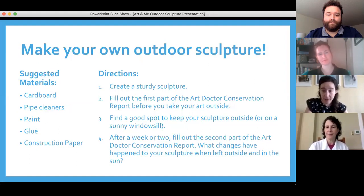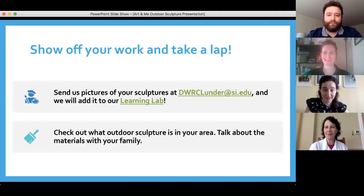I also recommend on the Art Doctor report, you'll see there's a bottom part to sketch it. You might want to sketch a before and after as well, so you can see that. Good idea. And so we want to know what changes happened to your sculpture when you left it outside and in the sun. Did they have the same results as Ellen's? So we would also love to see your artwork. So feel free to share them with us.